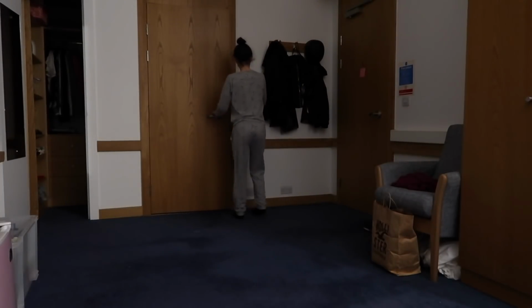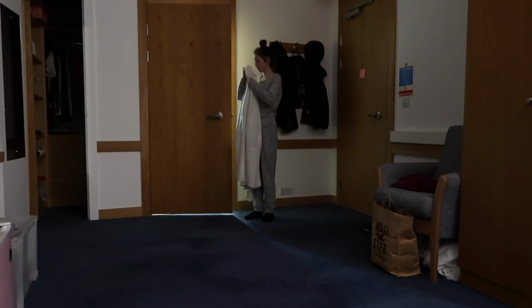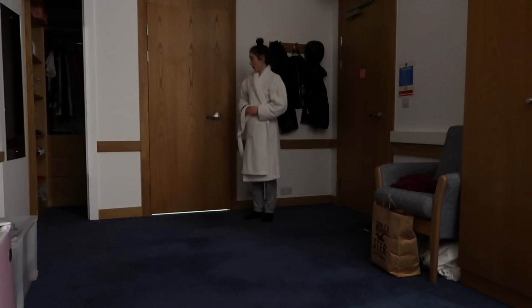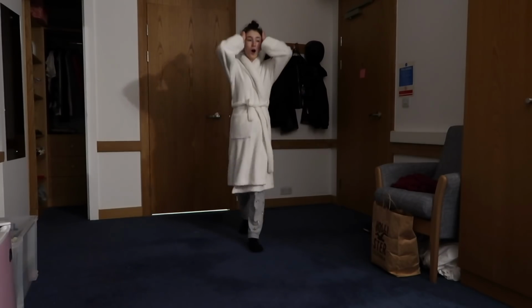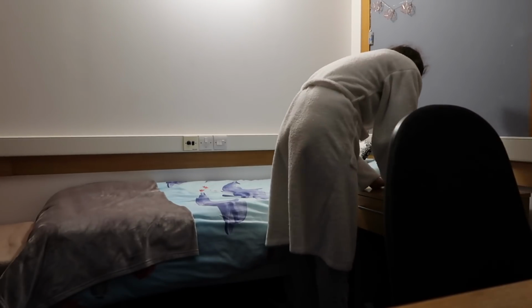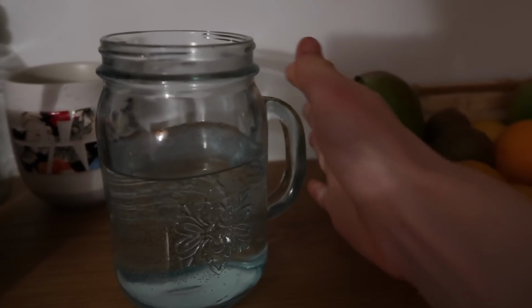But anyway, I will go to the toilet because my bladder is usually full after I've slept, like most people I would expect. And then I normally put my dressing gown on because in the winter months, especially in the UK, it gets quite cold. So I put my dressing gown on and run or sprint to my bedside table where my alarm is ringing again because I've snoozed it so many times.